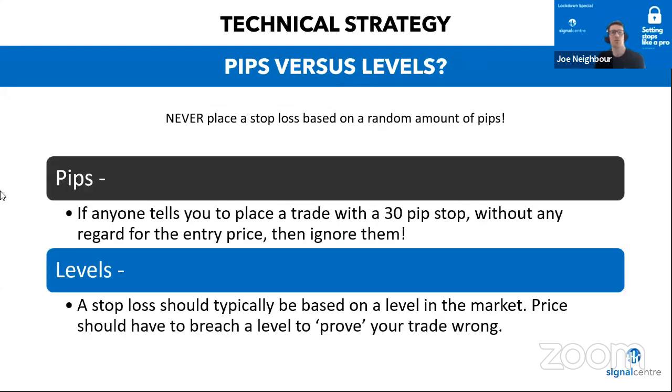So firstly, I'm going to talk about pip levels, or numbers of pips versus levels in the market. Now, if anyone ever tells you to take a trade and just place a 20 or a 30 or a 50 point stop on something, just chucks out an arbitrary number like that, then that's a cue for you to ignore them. Professional traders would never, ever tell you to place a stop loss at some arbitrary number of points away in the market. It just wouldn't happen.